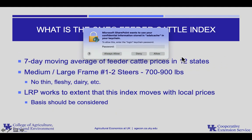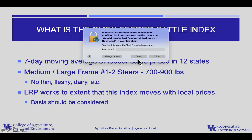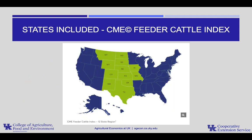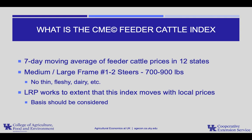Sorry about that. Now, to understand LRP, I want to make sure you understand what the CME index is. Not because you're going to have to know it as you work through the product, but I want you to understand what it's actually priced based on. It's a 7-day weighted average of actual feeder cattle sales in 12 major cattle producing states. And here are those 12 states. Think Northern Plains down to the Southern Plains. Think the Dakotas down to Texas. A lot of feeder cattle move through those states. And again, it's a 7-day weighted average of actual sales.